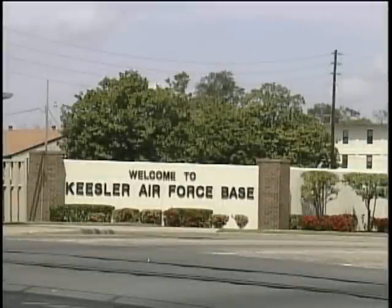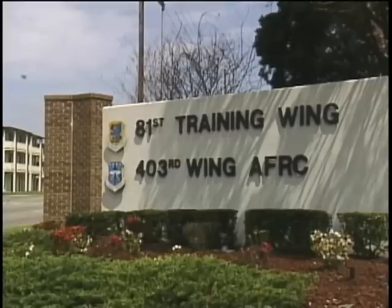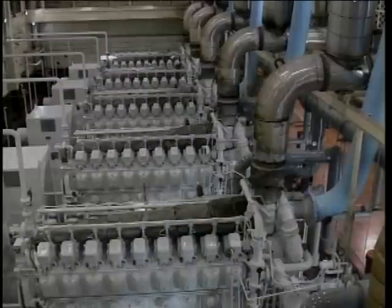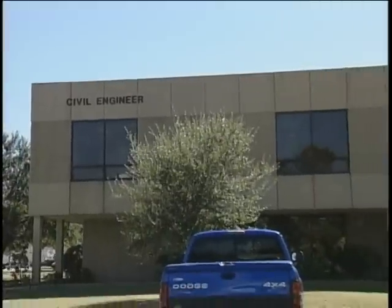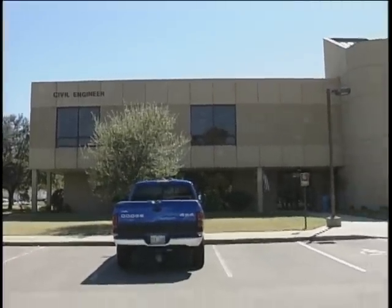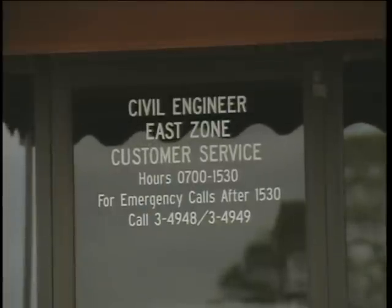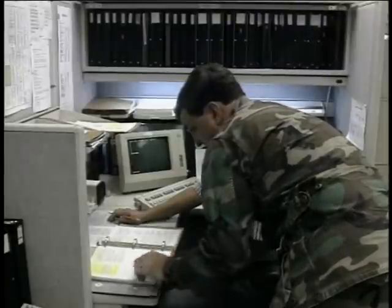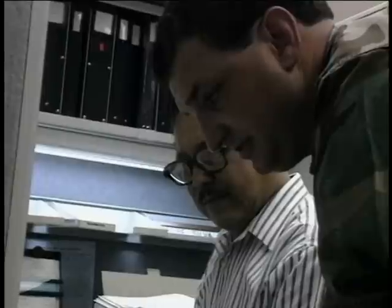Each base is unique in its layout and mission. Keeping the facilities looking good and the utility systems running smoothly is a major undertaking. The civil engineer focal point for keeping these systems operational is the control center, commonly referred to as service call or customer service. Each center has the same goal and requires basically the same resources to effectively accomplish the mission.